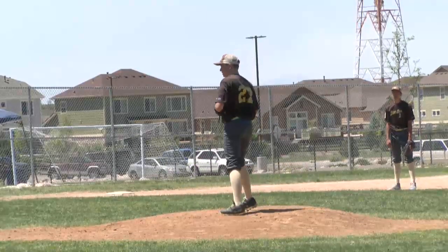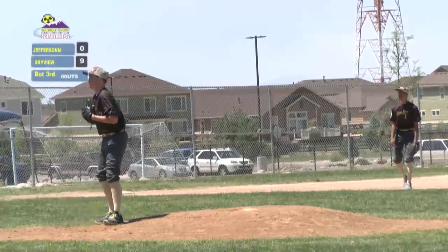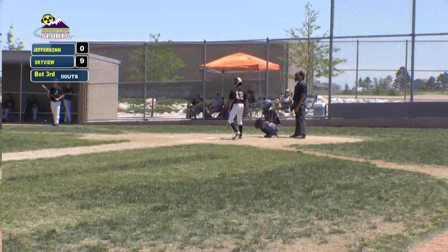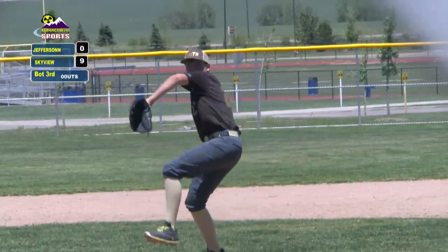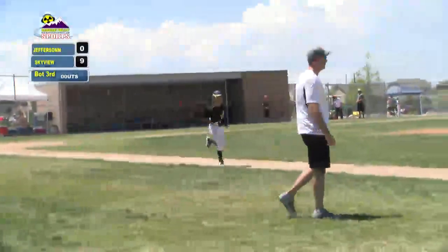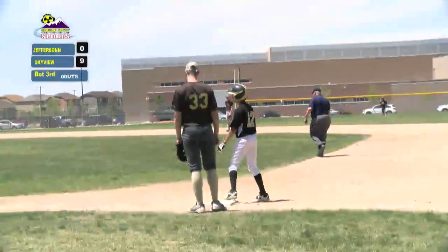Welcome back to Vista Peak High School. It is the bottom half of the 3rd inning, and it is Jefferson Academy stepping to the plate, down by 9 runs, and really each inning has been one of those, shall we say, character testers here for Jefferson. Next pitch taken is in the dirt, and it walks him. So that's a good thing if you're Jefferson Academy to get the leadoff batter on base on balls.